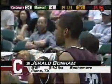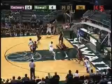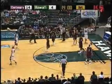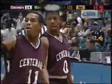A nice little post-entry pass by Mayan down low. Picking up yet another foul on Centenary. This aggressive young team now has 5 team fouls. Now they've got 6. They're just racking them up in a hurry. When Hawaii gets to the free throw line, they had better shoot some pretty good percentage from the free throw line. Be one way to catch up.